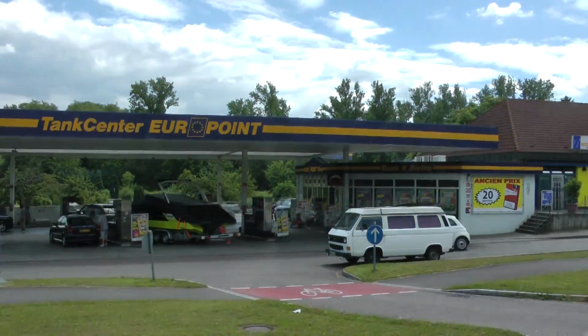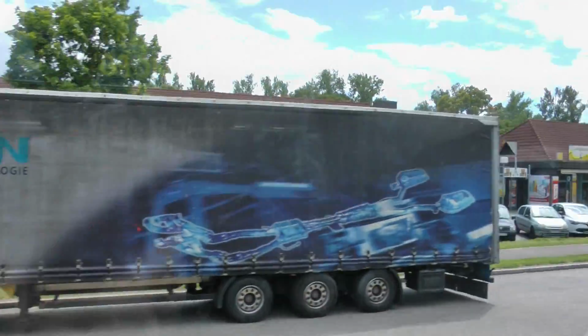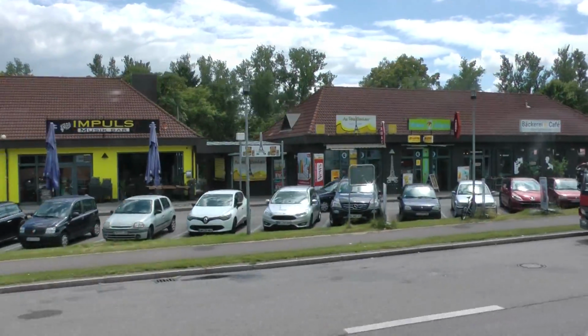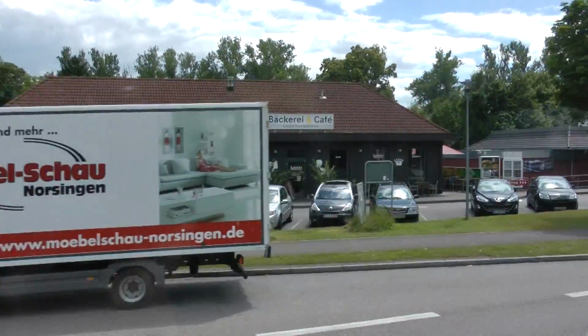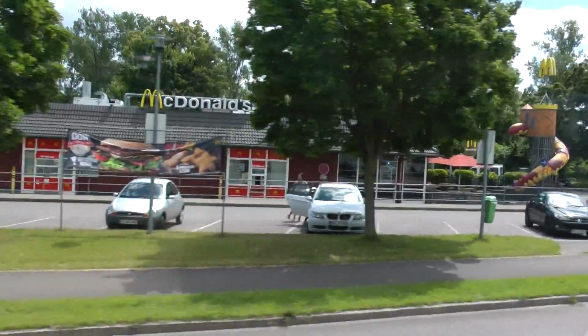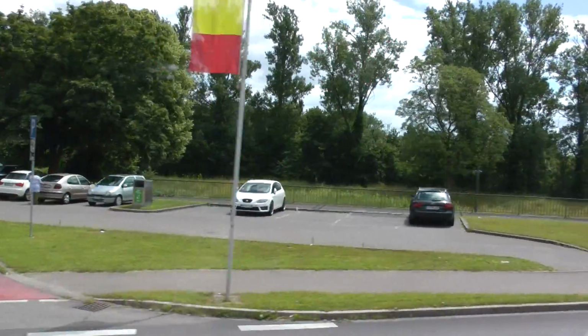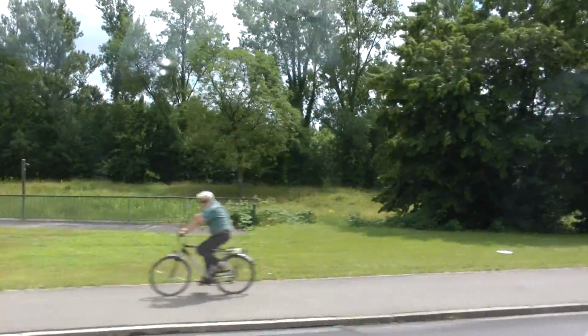Colmar, very often referred to as the Pearl of Alsace because of its beauty. But before we cross that river to get to France, please look to the left, and there it is, the American Embassy. Strategically placed on the border here, and on this first bridge, look at the flags on either side of the river, on either side of the bridge.